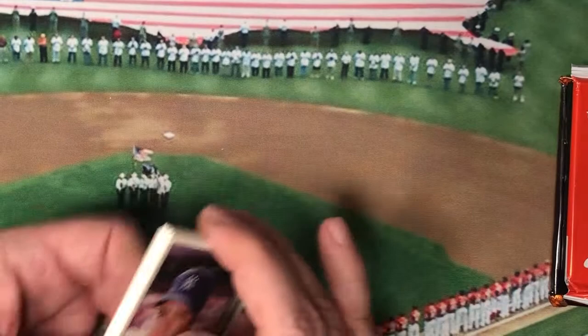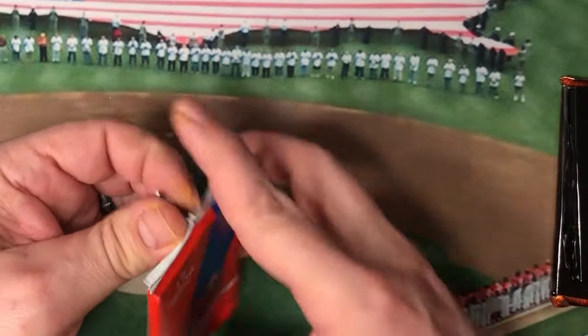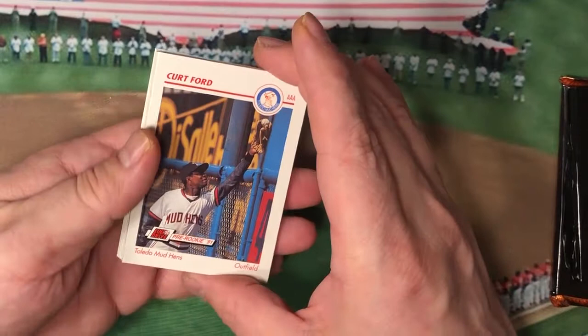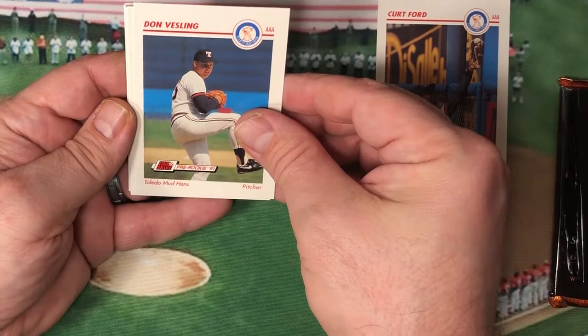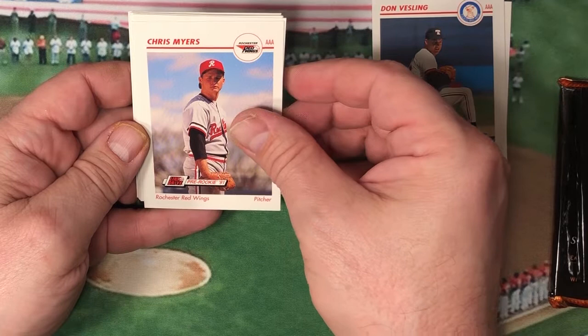And ooh, how about we do the AAA one? The pre-1991 rookie. So let's see what's in here. Maybe there'll be somebody who later became a Hall of Famer. Ah, Kurt Ford. I recognize him from some of the cards. Here's where he played with the Toledo Mud Hens. Funny names for some of these teams. Don Wessling. Never heard of him. Also with the Mud Hens. Chris Myers from the Rochester Red Wings. Jeff Johnson.